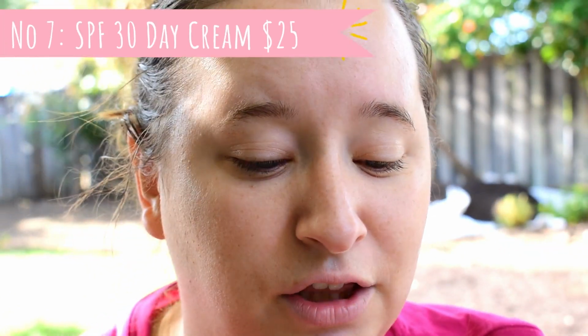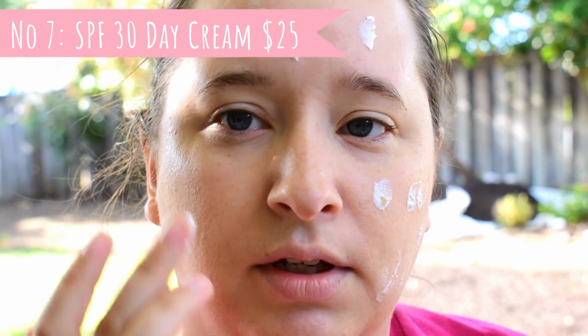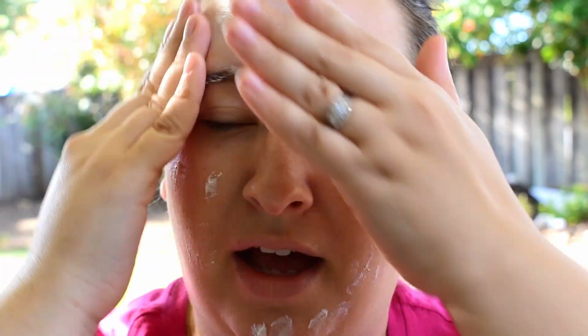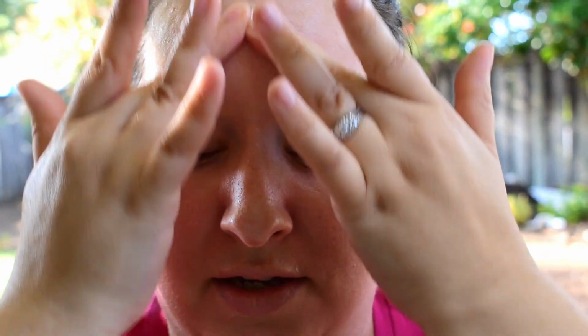The first thing I apply is my moisturizer. This is the No. 7 Lift and Illuminate Triple Action Day Cream. It has SPF 30. It's a really nice preventative measure for anti-aging, and it helps with dark spots. I've been liking how it's been looking. It has a nice glowy finish, and it sinks in really quickly, so I know it's not going to really affect my makeup application.